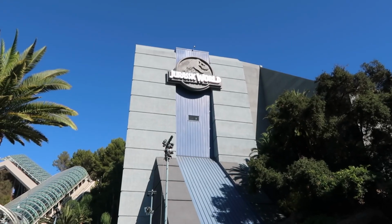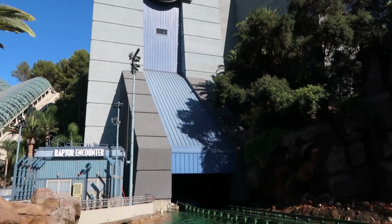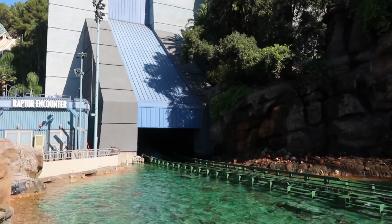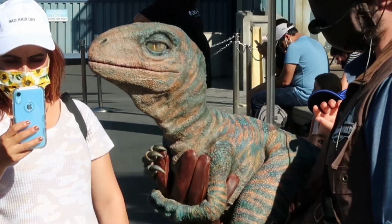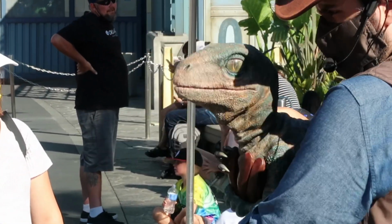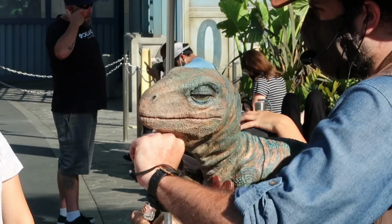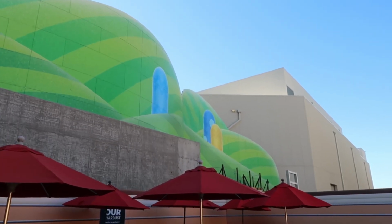And we've made it down to Jurassic World, and one cool thing that I noticed while we were down here is that they brought back the baby Velociraptor puppets. Those things are so cool and so innovative, honestly. Like, how neat of an experience that is. Up close and personal, little baby Velociraptors. Love it. And since we're down the lower lot, here's another view of the Super Nintendo World project.